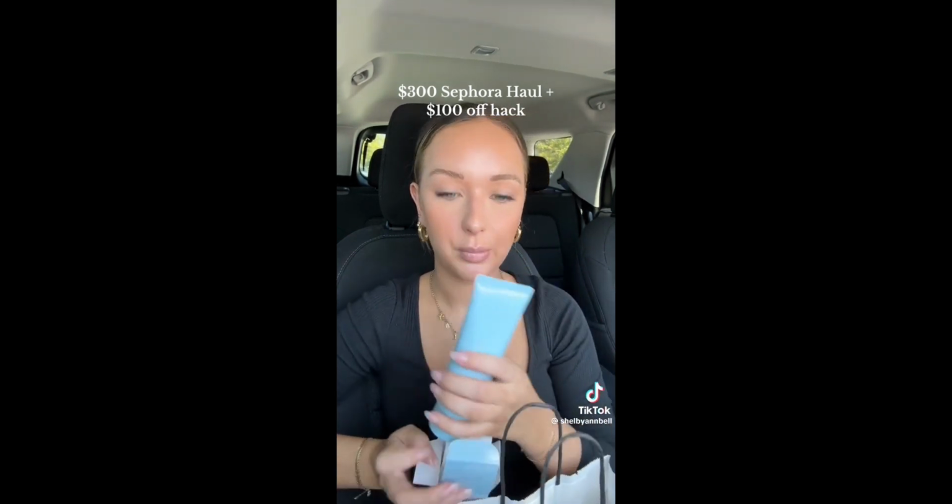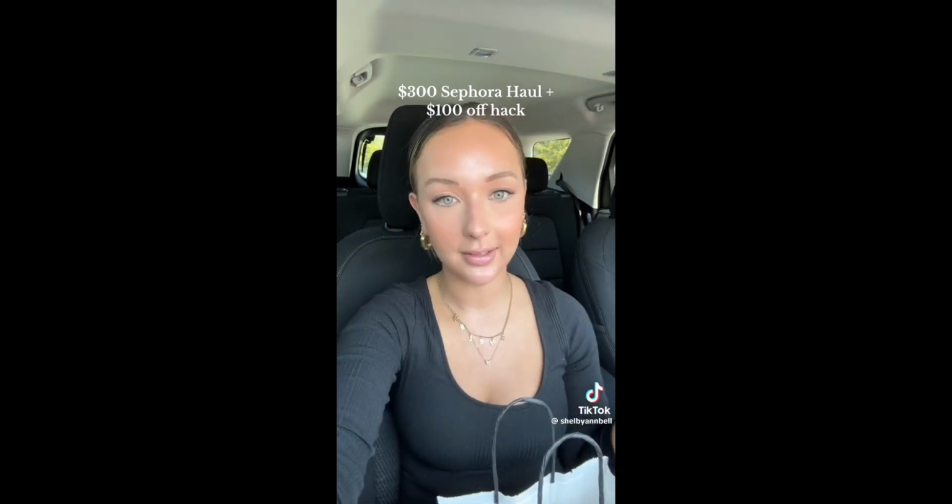But I really like the goat milk cleanser from Kate Somerville. But I just haven't repurchased it in a while. But yeah, I've just been using some different cleansers that I've been getting in PR, but I wanted to pick up this one, give it a try, and I'll let you guys know what I think.